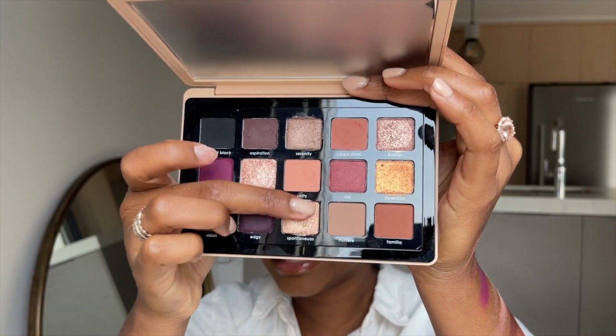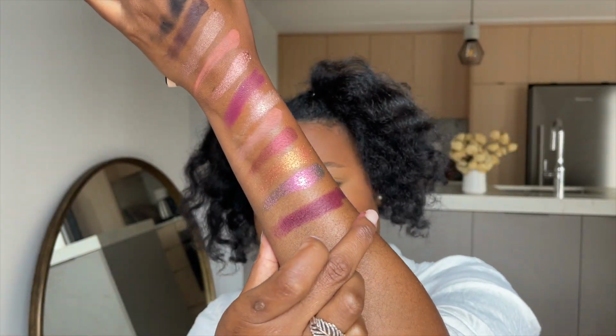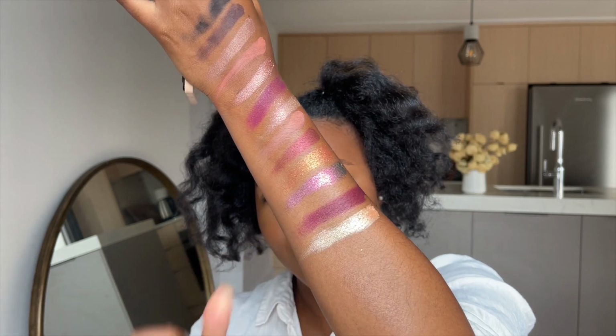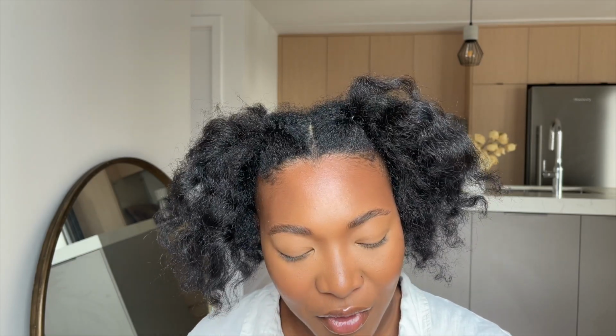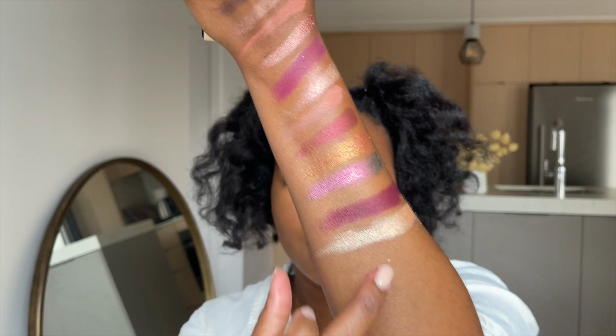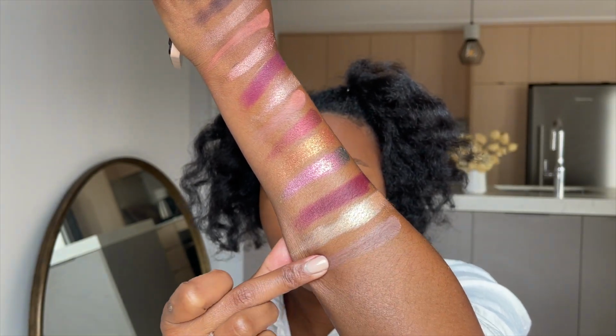Spontaneous is a metallic light pearl nude. Feels smooth as well. Let's see what I can get with the swatch. Look at that shine. Nurture is described as a medium cool nude. It has a matte formula. Very smooth. I'm getting a little bit of kickback, but it's okay. I don't mind that. So let's put Nurture right here.